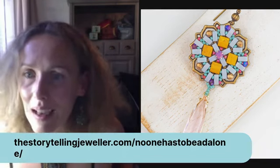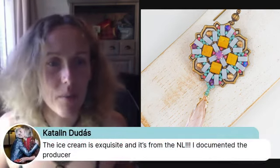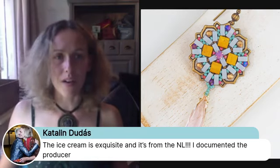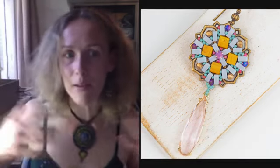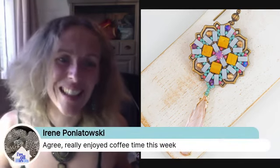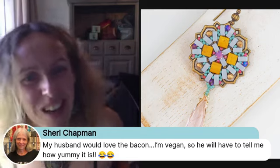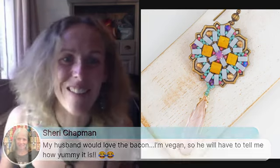So, Kata says, the ice cream is exquisite and it's from the Netherlands. I documented the producer. Please make sure to share it with us because now I am very excited. I have to taste it. And it will be like as if we had virtually ice cream together. Irena says, agree, really enjoyed coffee time this week. Sherry says, my husband would love the bacon. I'm vegan, so he will have to tell me how yummy it is.